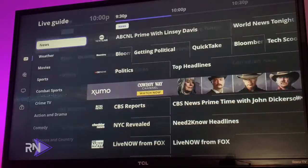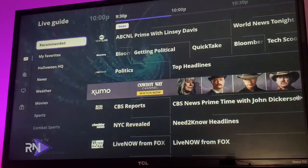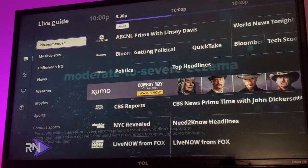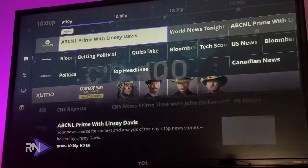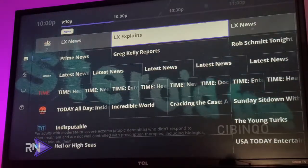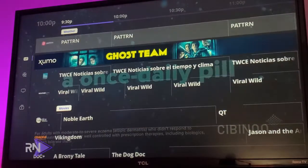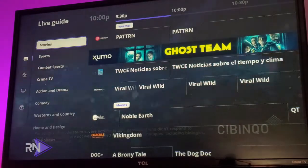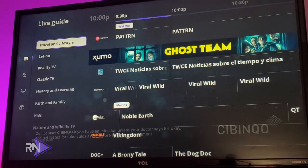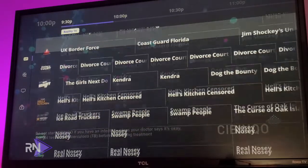Now, let's dive into the UI and see what it looks like. So you've got the live guide right here. At the top you've got recommended content, like what you watched last, so you can take a look at it again. You can see all these channels here, and on the left side you've got the categories, so you can find the category you want to check out.